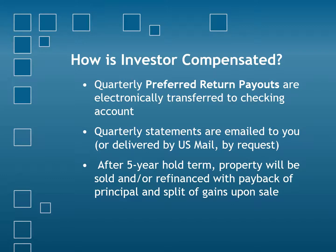After a 5-year hold term, the property would be sold or refinanced with the payback of principal and split upon gains upon sale to those investors that have been involved, based on their participation level and based on their initial investment.